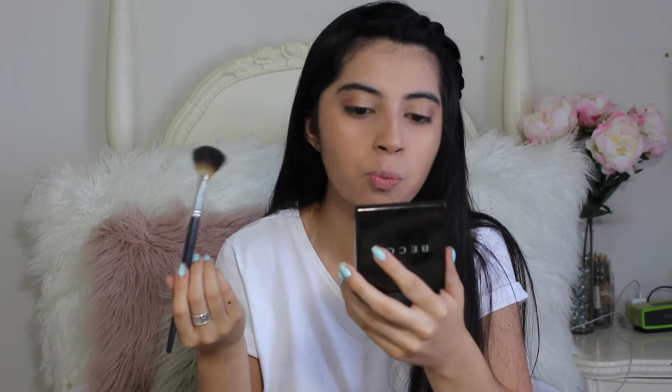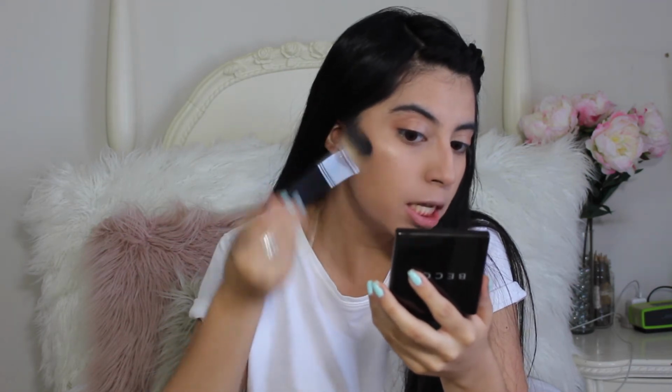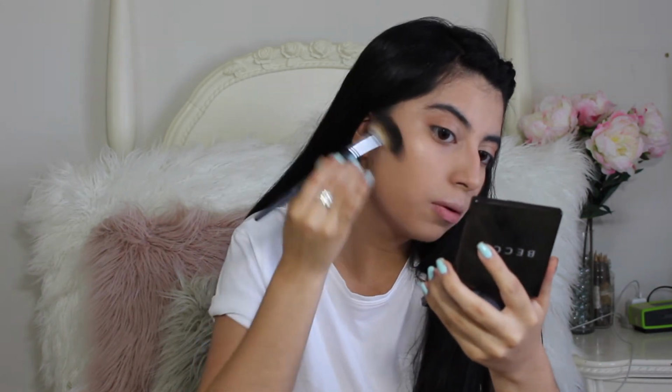The Physicians Formula contouring bronzer in light bronze pearl, and I just do my contour. And again, where my highlight is, I just do my contour. So you want to do that fish face. I don't normally do it sometimes, but you can do it. And I just messily blend the contour out because I don't want it to be super defined. I just want it to give me that sun-kissed glow.